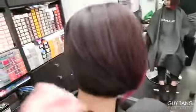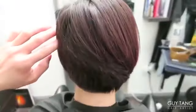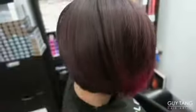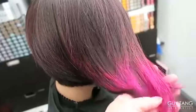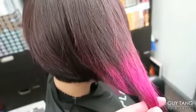Okay, so you get to see this swooped over. Come on, focus. There we go. So you get to see like the swoop over asymmetric haircut that she has here. So you can see that the bleached out part that's pink is compromised. So let's see what the perm will do to it. If it takes the color out, we will find out.